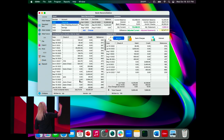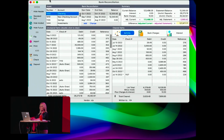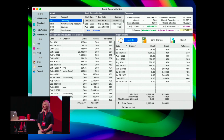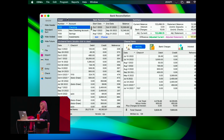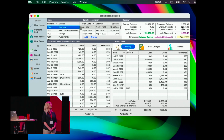And up there in the top corner, where it says $127,477.77 in yellow, it tells me otherwise, right? It tells me I'm off by that amount. So you didn't balance with your bank. Your goal should always be to hit zero there. So if you notice, up here in the top, let me use my arrow here. You have your current balance. This is what the CDM has as of the last entry in the system. This is what you said your statement said you had. You got a problem, right?